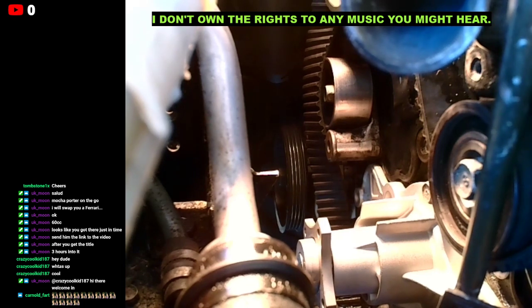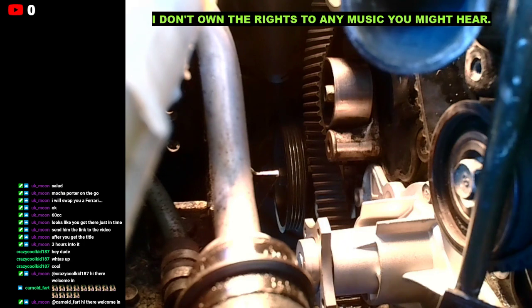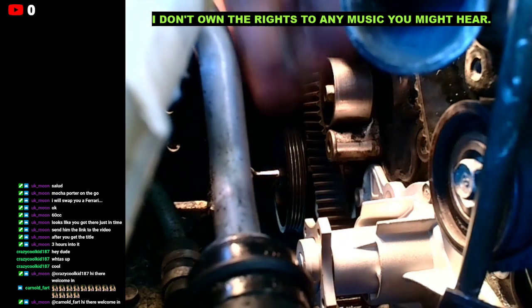So we're going to get these bolts in and tight. Snug. Top right. Top hard right. One. Hard one. Yeah.